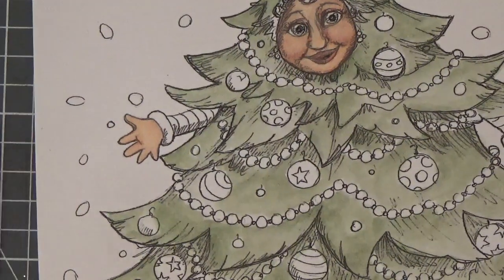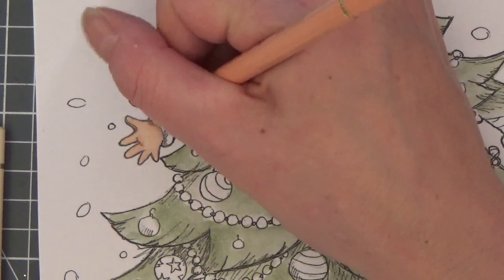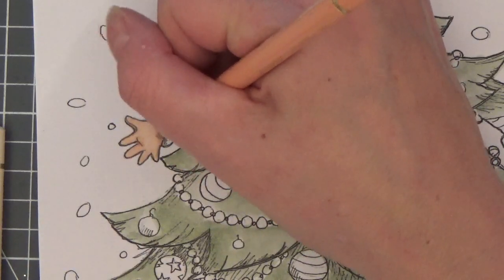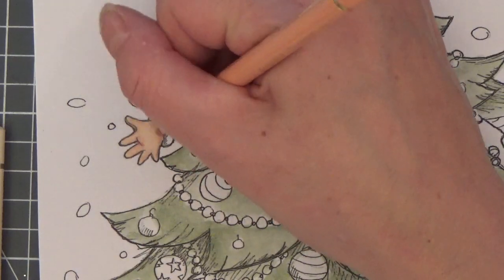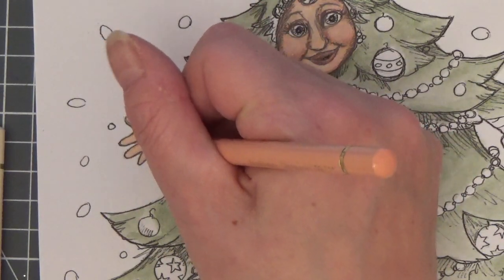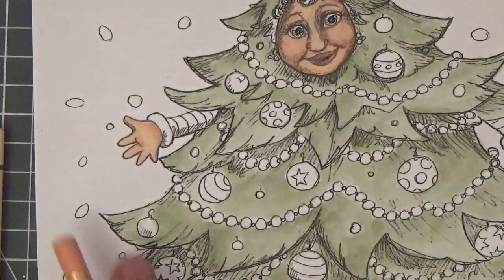Okay, then I can go back in and deepen up any areas with the cinnamon right round her little cuff there, and then blend that out. There we are, and I want that a little bit darker there. There. It's so cute. Alright, so one hand.